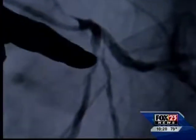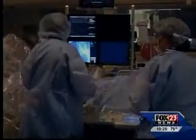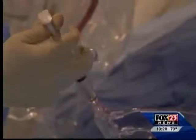Plaque was building up in his arteries. That plaque may become restrictive enough that there's inadequate flow, or more emergently, some degree of clot may form. This part that's much narrower here is the diseased part. Robert needed an angioplasty to unclog his arteries.